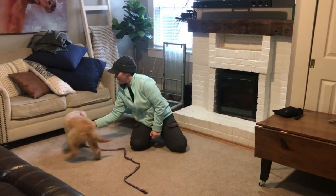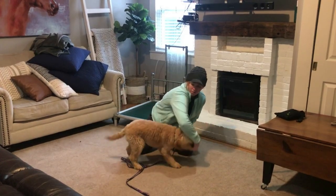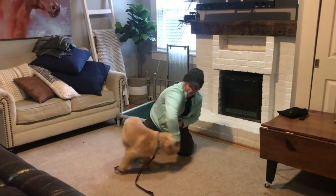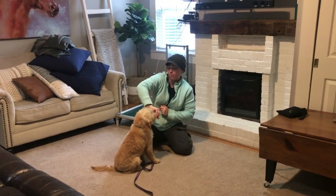He's done well acclimating into her home. It took him a few days to realize that she's going to be his source of food. Food no longer just comes for free out of a food bowl, you've got to work. And he stays very engaged with her, doing spins, sit, look, down.